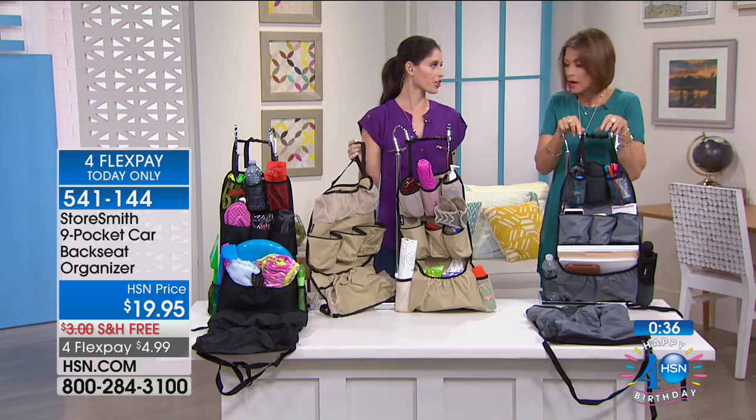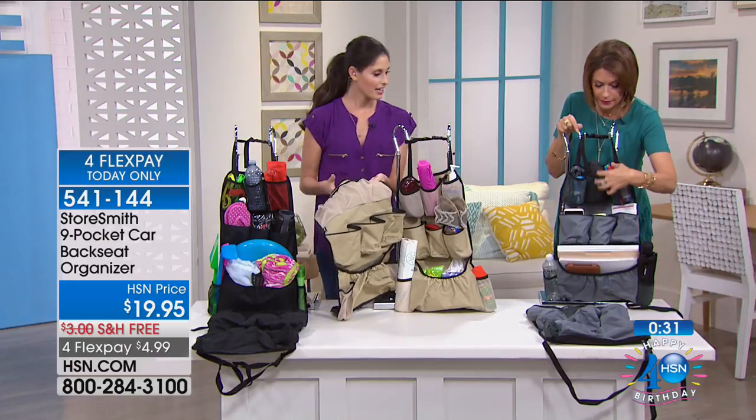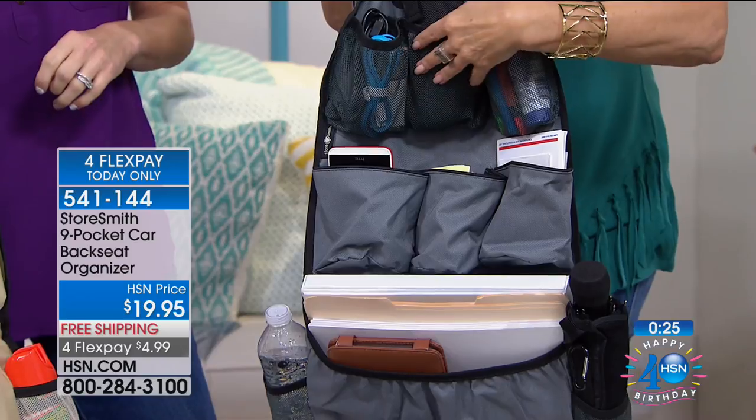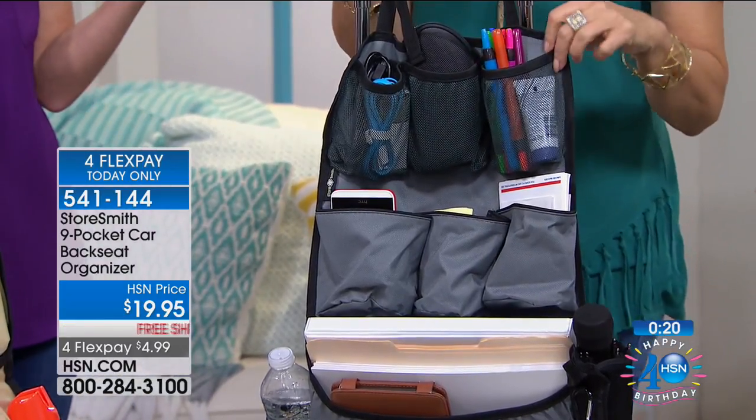What would you use this for in your car? In my car, definitely I would use this for all of the knickknacks and everything else. I would use it for sunscreen. She's a golfer, so lots of sports things can fit in here too. So do think about that. A sport bag or a fitness bag is a great idea.